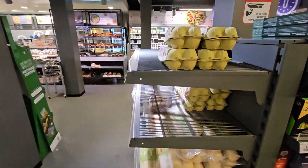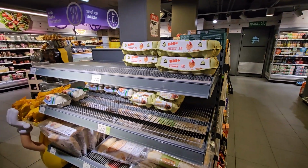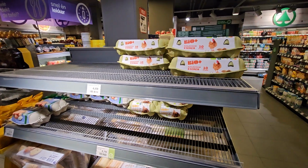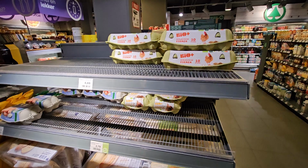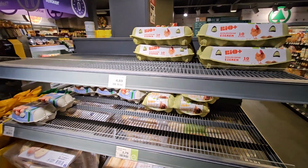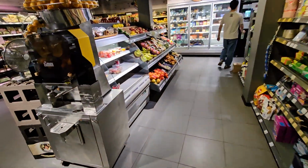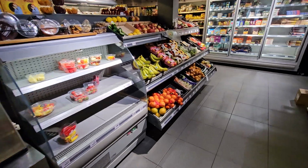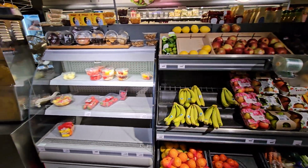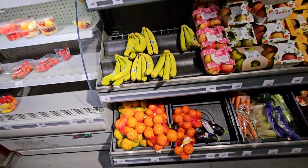Eggs, very interestingly, in Europe, they don't keep their eggs in the fridge, which is different from North America, but they always keep their eggs out, and they don't seem to rot, I guess, as often. Maybe there's something in our eggs. But these are European-style eggs. They're always not in the freezer. We have our selection of fruit and vegetables here. Not a large selection, it appears, at this particular store, but you can get your vegetables.